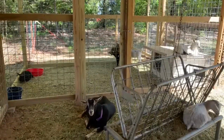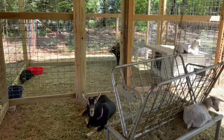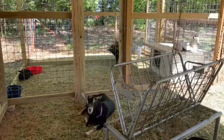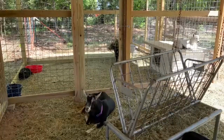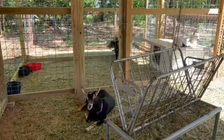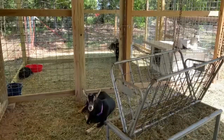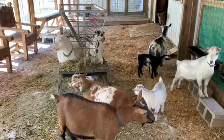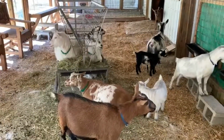Poor little fellas, but they're doing good. They don't really cry much at all for Charo. It's mostly just Luna's two boys who are very new to the weaning process. But all in all, everyone is doing great. My poor Juliet over there.